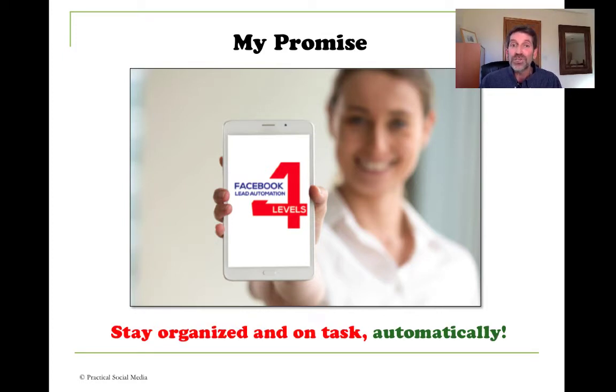Now, I want you to stay organized and on task automatically. So we're going to show you how you can do that with leads coming in, automatically captured, automatically prioritized for you, organized so that when you're in your power hour and you're trying to make the most of everything, you can do it. It's going to show you exactly what you need to be doing, who you need to be spending time on. Let me get to that in just a second.